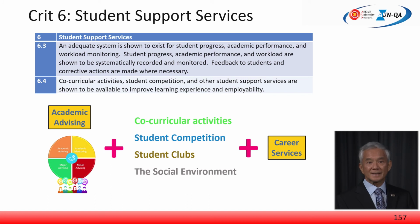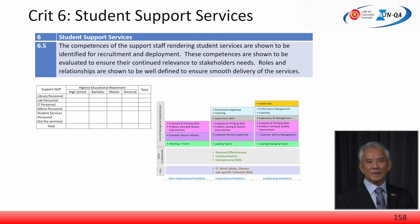Requirement 6.4 assesses co-curricular activities, student competition, student clubs, and broadly aspects of student life. How the university is made student-friendly in its academic supporting activities. Specifically, requirement 6.5 looks at the people providing the support services. Are the competencies that they need properly identified and provided in training? And over time, are the competencies upgraded to ensure relevance to stakeholders? Does the university provide pathways for the support staff to improve in their job?